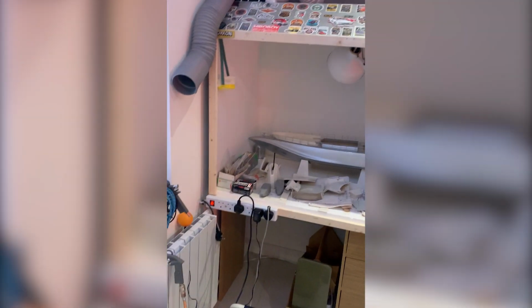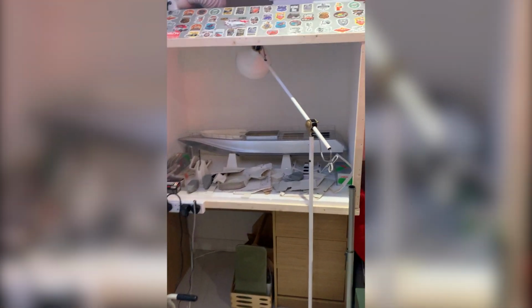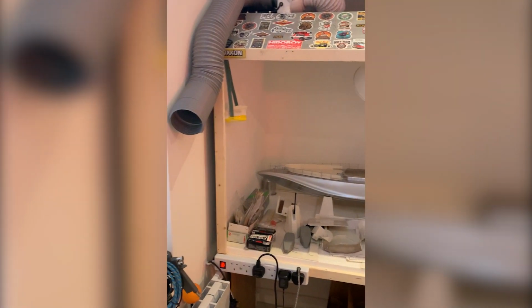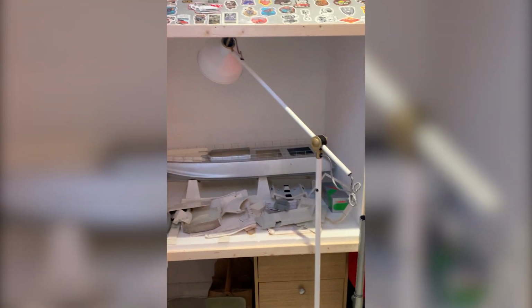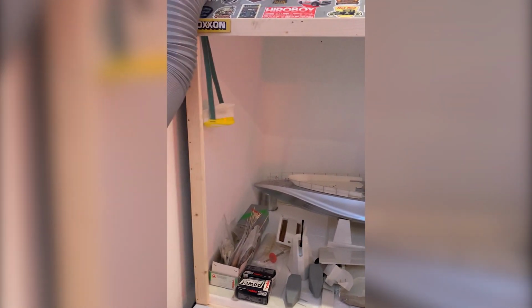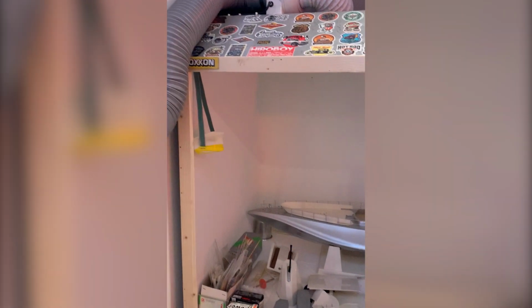This is my spray booth that I just did about 1 month ago. It's custom made. I made it with someone else, but it looks really good. It's very big, very large. You can do any model in there. And I've been working on the RC boat as well. It's got so much to do.